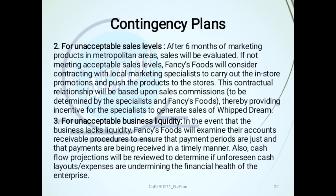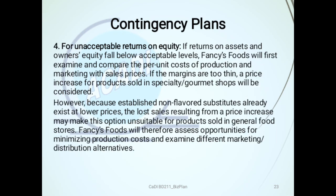The third point, for unacceptable business liquidity. In the event that the business lacks liquidity, Fancy Food will examine their accounts receivable procedures to ensure that payment periods are just and that payments are being received in a timely manner. Also, cash flow projections will be reviewed to determine if unforeseen cash outlay expenses are undermining the financial health of the enterprise.